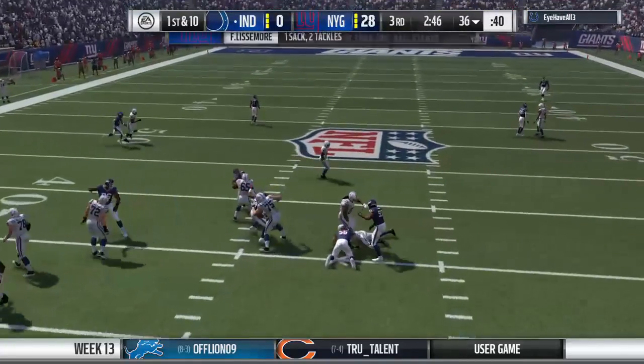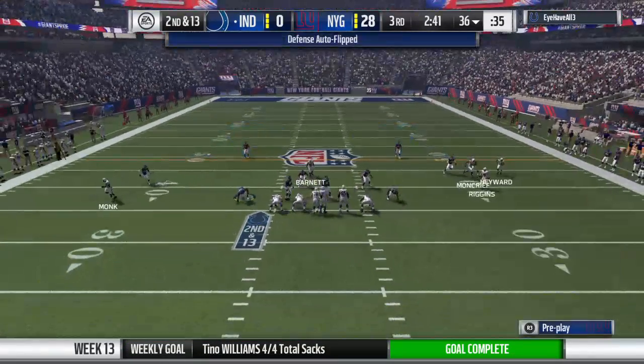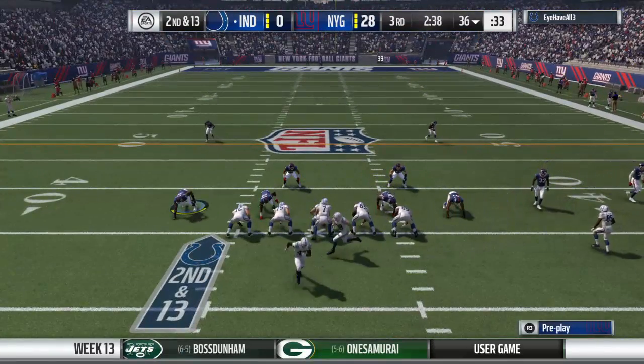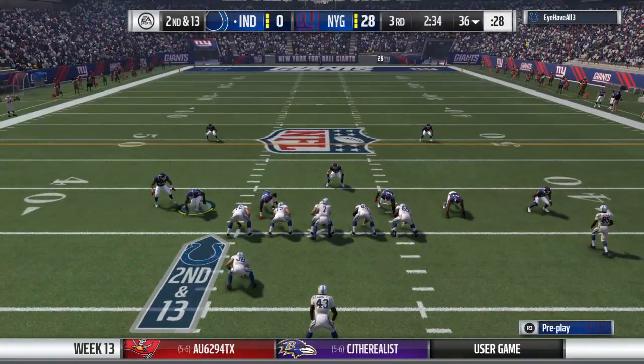And no escaping this time as he'll go down. They got him for a sack. They'll wind up losing 3 there on the sack. Good pressure, and it's 2nd down. Check. Patriot. Here we go. All right, now.